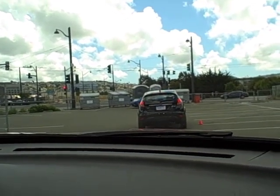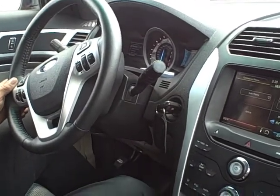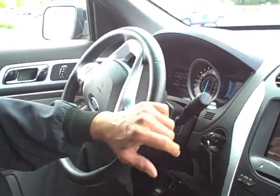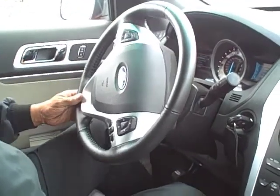Okay. That's what Ford has in production. We give you that tone to distract you, to tell you to look up in case you're not paying attention. But then the red lights are the cue that you need to start braking. You see these bright red lights right in front of you.